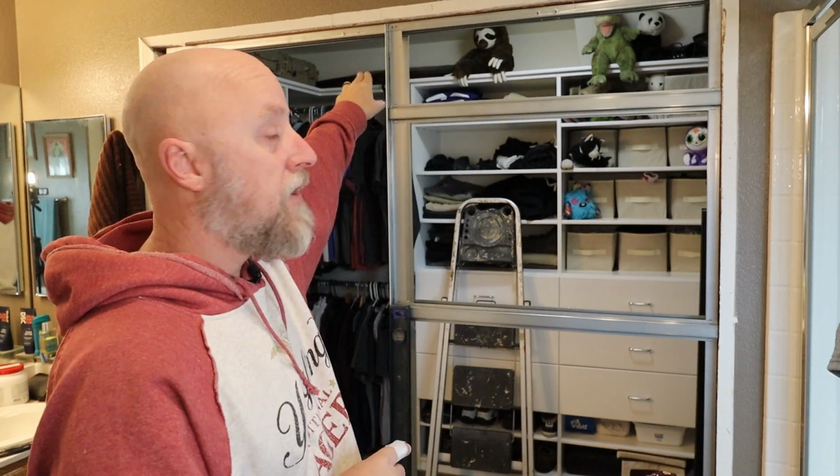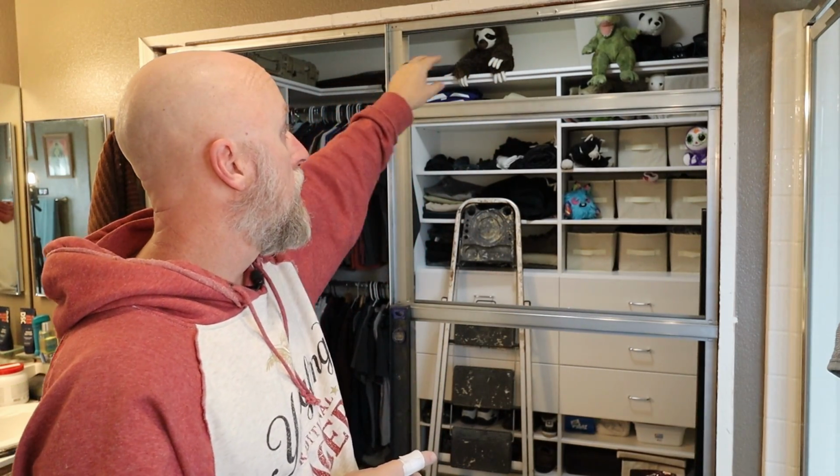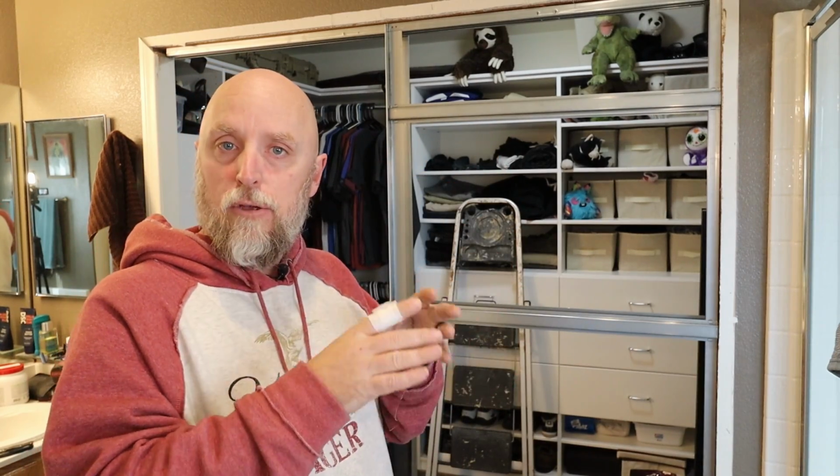I'm ready to start securing it. You want to start securing with your top frame first. You want to make sure that's perfectly level. That's where the track is, and everything's going to ride off of that. So once you get your top rail how you want it, perfectly level, centered in the doorway, then your frame itself will hang off that, and you'll be able to make any adjustments you need to make.